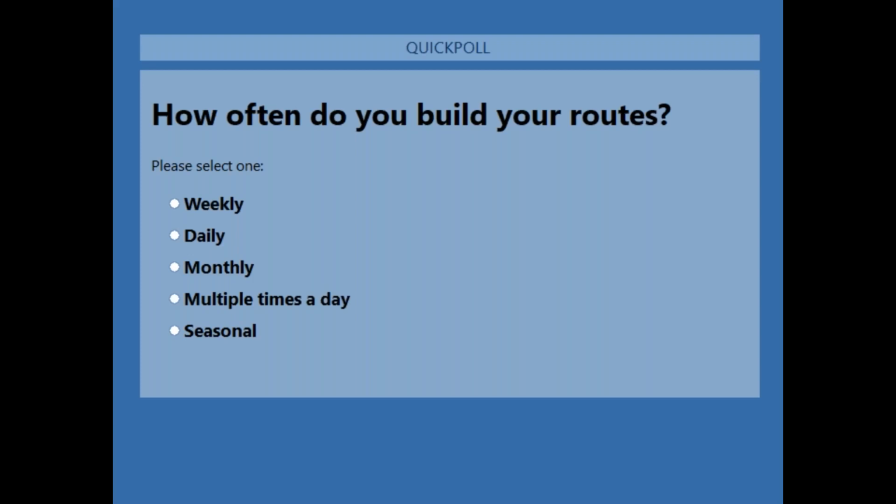The voting on this one is about where I expected it to be. Yeah, I thought a little more on weekly. Multiple times a day is taking a little more than I thought too.